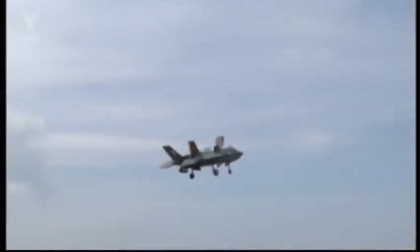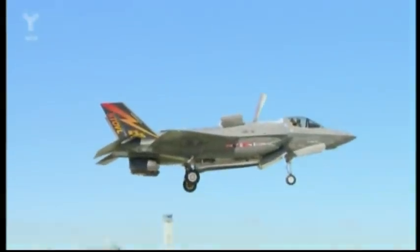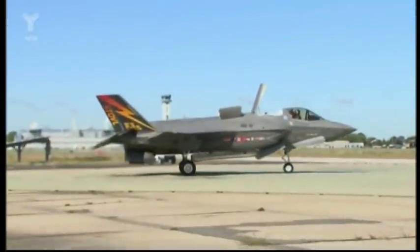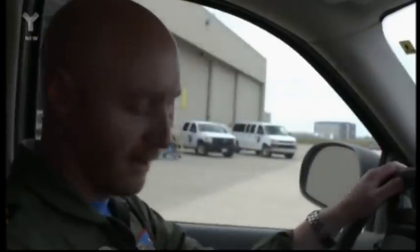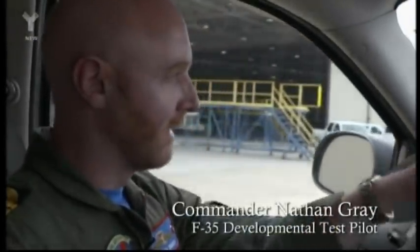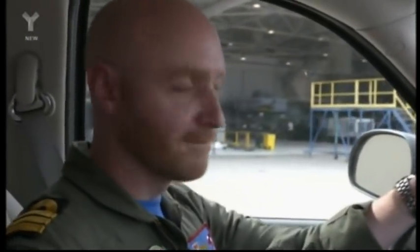These top-secret stealth jets are being developed in the United States, including a maritime variant capable of hovering. This will be flown by both naval and RAF pilots from the supercarrier. We're just taxiing out now from our test unit. We'll be taxiing down to the main runway for the test takeoff.